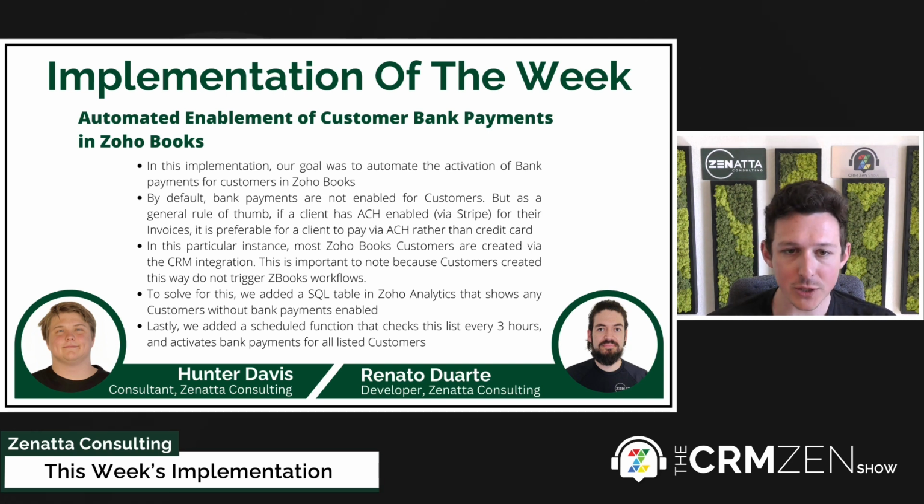So what we do is set up a quick little reference table in Zoho Analytics that shows all of the customers where bank payments are not yet enabled. And then we can use a scheduled function to check that list every couple hours as new accounts are created and make an update into Zoho Books to enable bank payments for that customer.